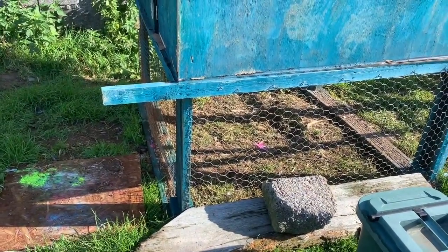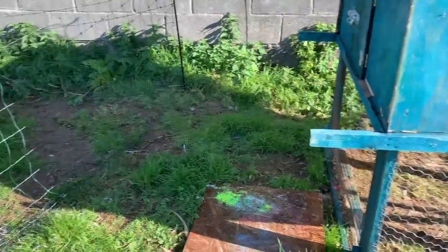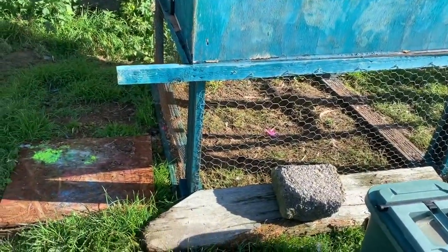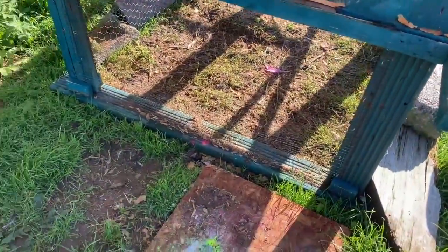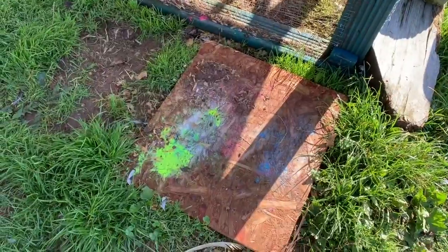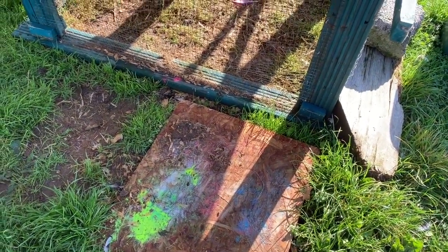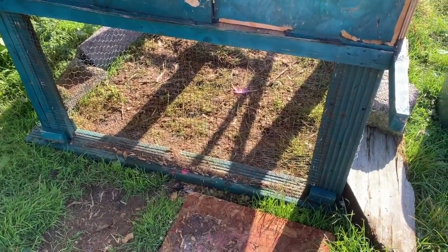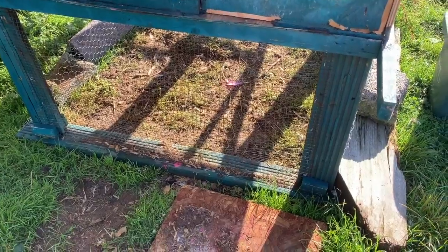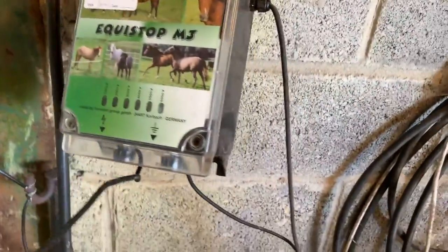So, first things first, I'm going to turn that electric off on that poultry net, and we're going to put a door in the back side of this here. I've already cut out a piece of wood to function as the door, so I just need to put a post in the middle and hinge it and put a bolt on it. Okay, so just need to unplug this.